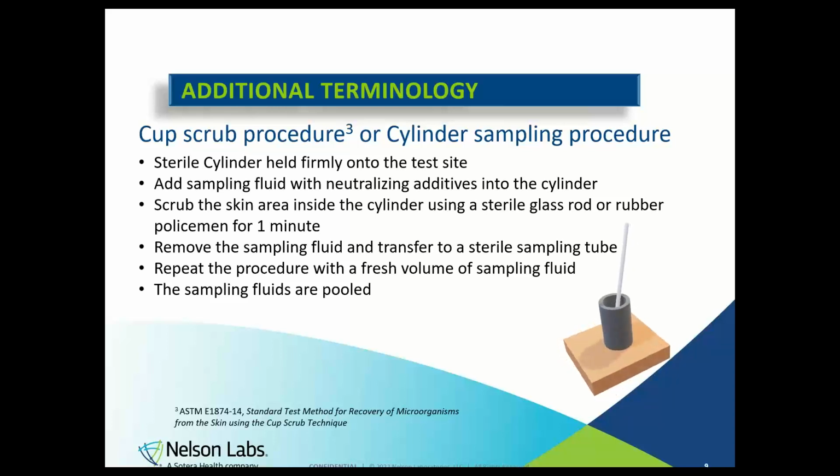We find those are easier to grip and hold on to the skin sites. You add a volume of sampling fluid with neutralizers into the cylinder, and then you scrub the area inside the cylinder using a sterile glass rod, a rubber policeman, or a Teflon rod for about a minute. You remove the sampling fluid and transfer that to a sterile tube, and then you repeat that procedure with a fresh volume of sampling fluid for another minute. And then you pool those sampling fluids and assay those to determine the number of microorganisms that resided on the skin.